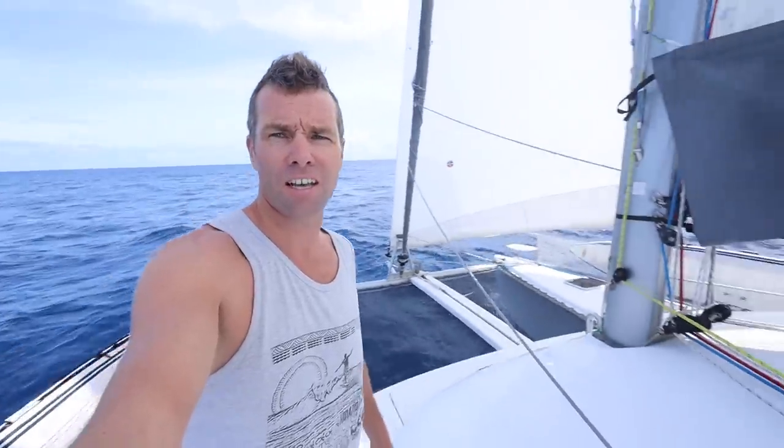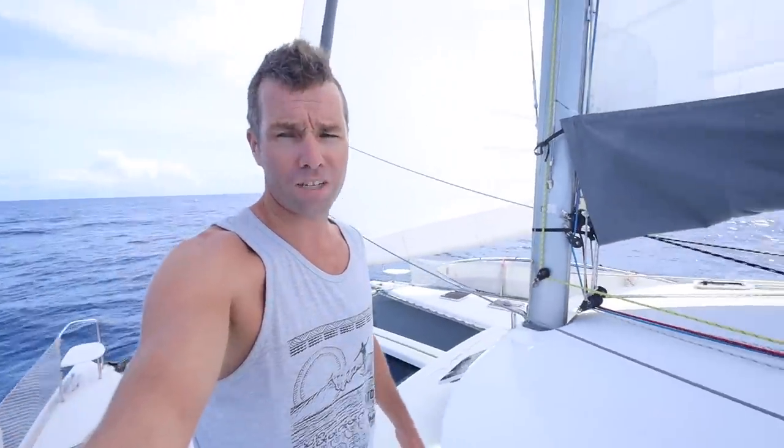There you go. 7 to 8 knots, instead of 4 to 5 knots, just because of a bigger foresail. It makes the world of difference when you're sailing out here. I can't emphasize it enough. You need the proper sail inventory if you're sailing around the world. That means sail inventory for different wind angles. So close hauled, reaching, downwind, and different sizes potentially for each of those.